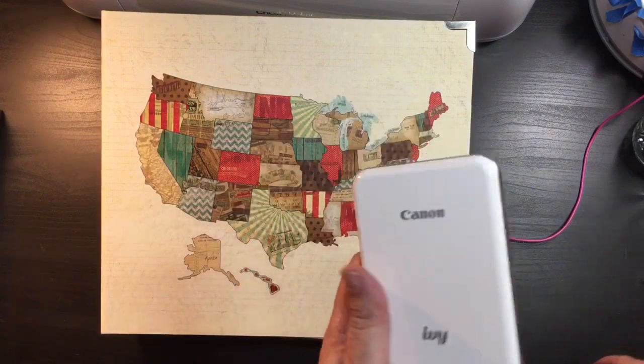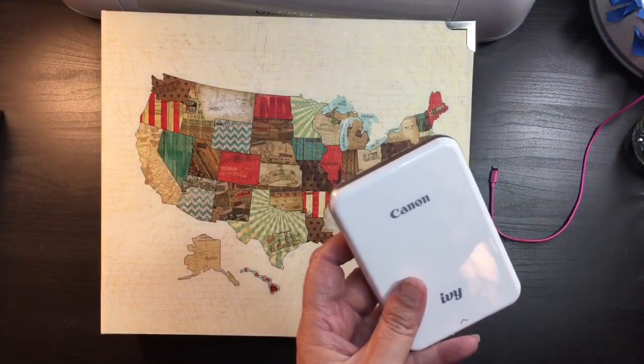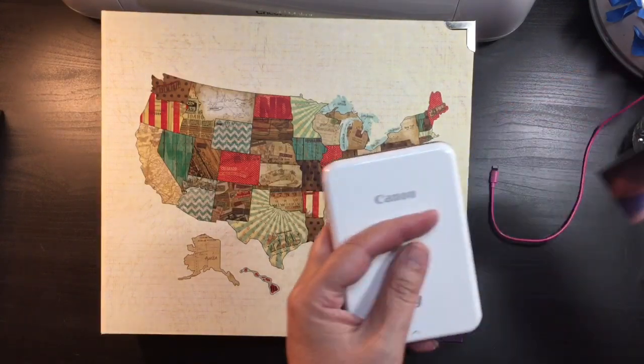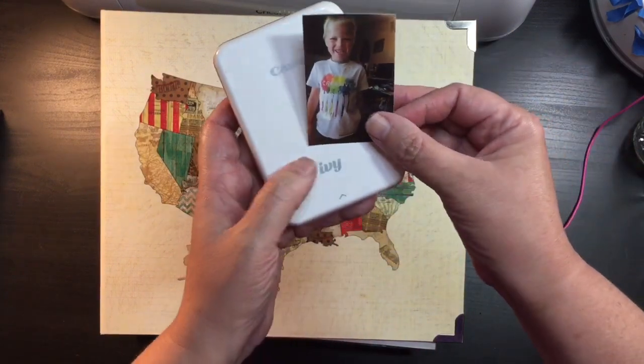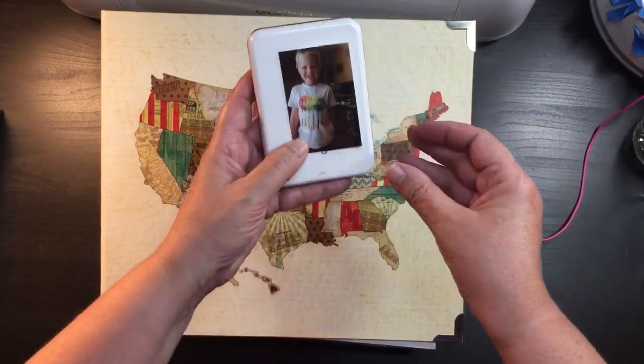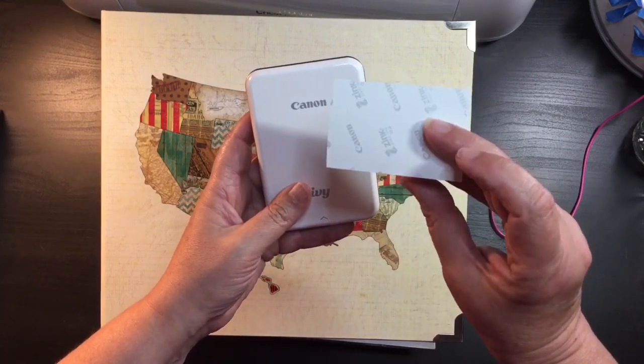So I'm not going to do a big album of it, but my mom gave me for my birthday in July this Canon Ivy, and it's kind of cool, and it does little tiny photos. Here, let me get that in. So like, this is my grandson, and they're sticker backed.